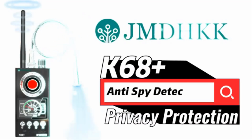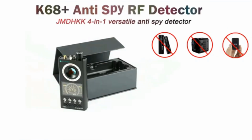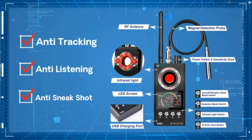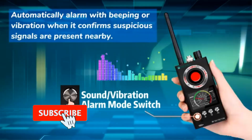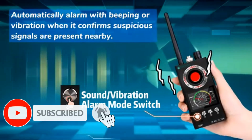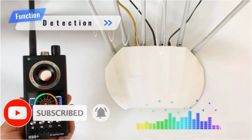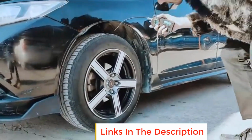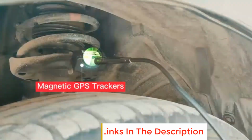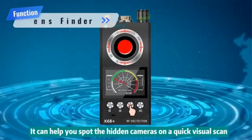providing comprehensive protection. It is sensitive enough to pick up hidden devices, whether they use radio frequencies or magnetic fields for transmission. The device also detects the presence of infrared signals typically used in surveillance cameras, ensuring thorough coverage. Its portable design makes it easy to carry and use in any location, whether you are checking for hidden devices in a hotel room while traveling or ensuring your office is secure from eavesdropping.